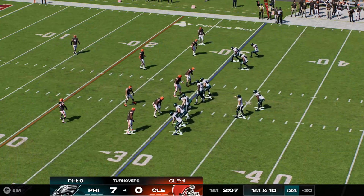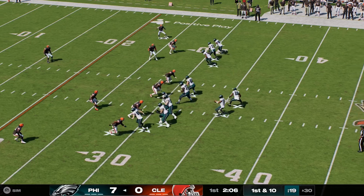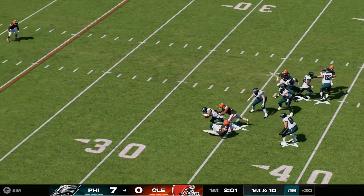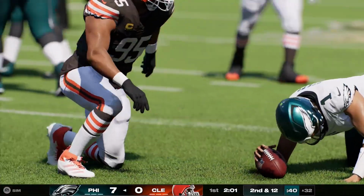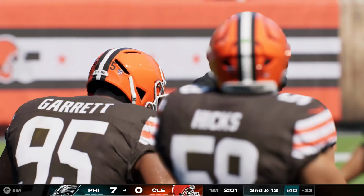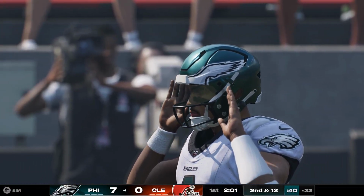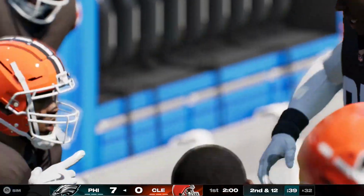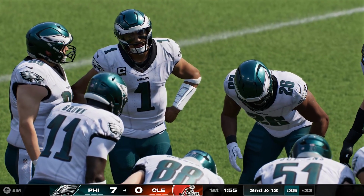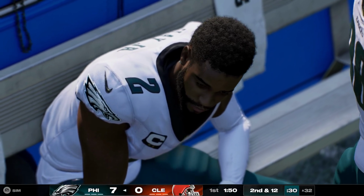So 1st and 10 now from the 30. Hurts sets up to throw it. And he's going to be taken down here. A sack back at the 32. Multiple players combined for their team's first sack of the game. He was really focused downfield, but there were really no viable options. The coverage was too good. And the defense really quickened the tempo of that play with their pass rush because there was nowhere for him to go with the football. The only place he ended up, down on the ground.